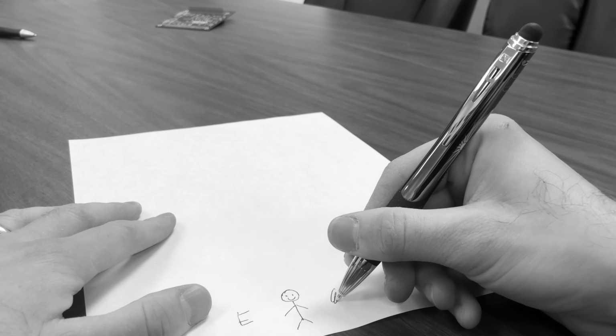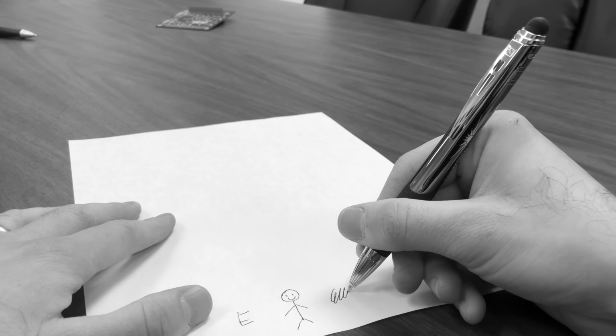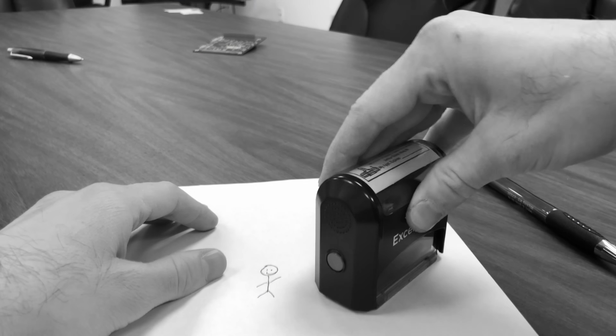Hi there, my name's Elliott, and as a notary public, if there's one thing I value, it's being smooth. From the gentle glide of a well-inked ballpoint pen to the purposeful stamping action of my official seal, being smooth is vital to everything that I do.